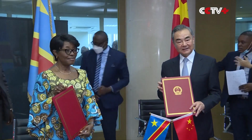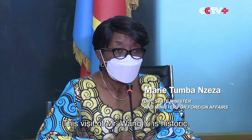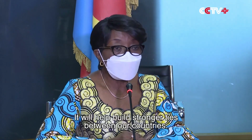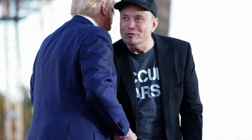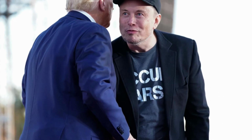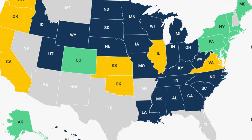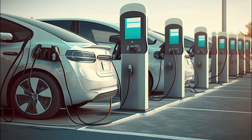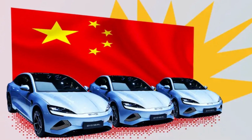For example, when the DRC tried to increase taxes on mining in 2018, Chinese companies lobbied for a delay, securing a 10-year grace period on cobalt royalties. This influence extends beyond the DRC, as Chinese companies also benefit indirectly from US electric vehicle subsidies, which fuel cobalt demand. By controlling most of the DRC's cobalt, Chinese companies dominate the global market and use lobbying to shape policies to their advantage. Now, let's look at a few solutions.